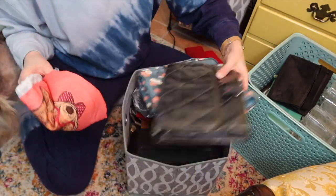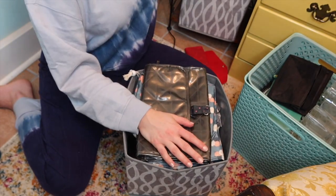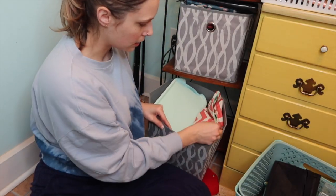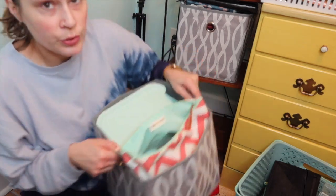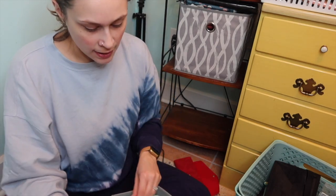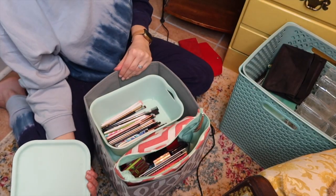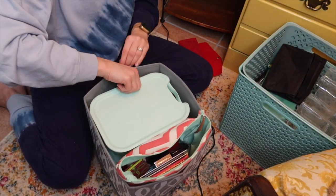Got one. And then they sit in the shelf over here. All right, and then this one has decluttered makeup to give away. So I need to add the makeup that's on the shelf over there to this. And then it also has my, oh, y'all can't see. It also has my brushes in here.